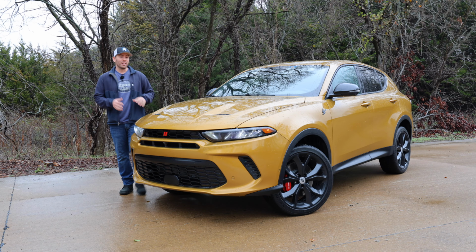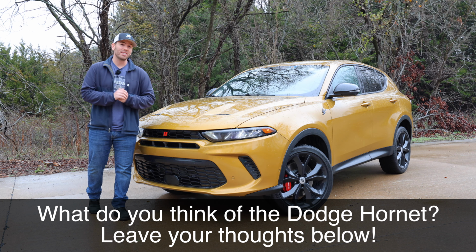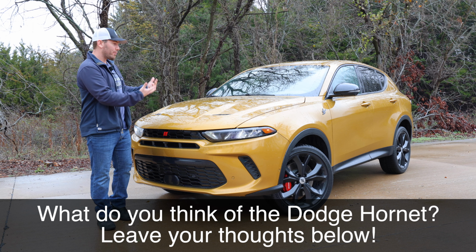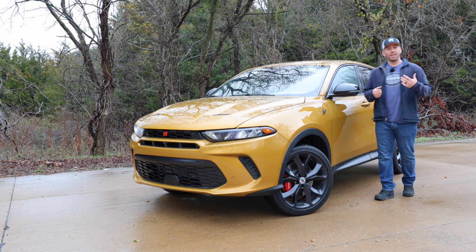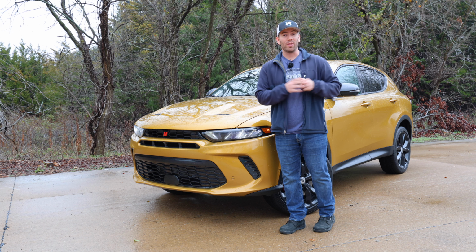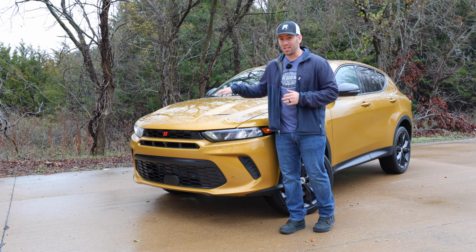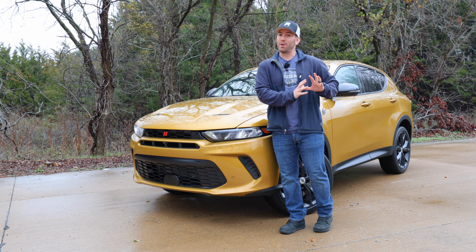So to wrap things up on this Dodge Hornet, this is an enticingly fun vehicle that starts in the low $30,000 with the power of a more fun performance type vehicle and the practicality of a crossover. You can get it with gas or plug-in hybrid models. It comes standard with all-wheel drive and quite a bit of power and torque for this size of a vehicle. It's got a pretty nice interior overall with this Plus model, and there's really a lot to like about it, minus the fact that it's a little bit smaller than some competitors and still gets kind of expensive.